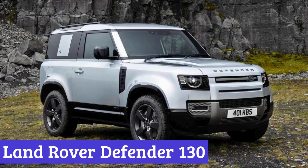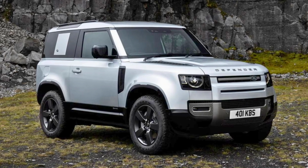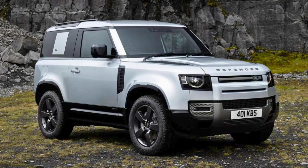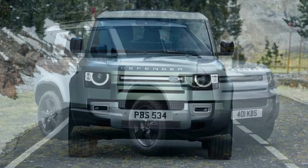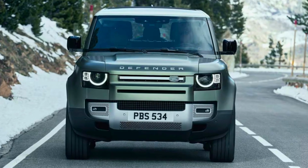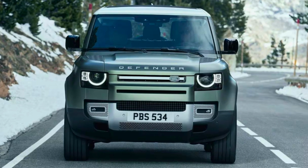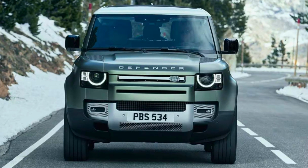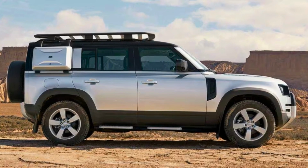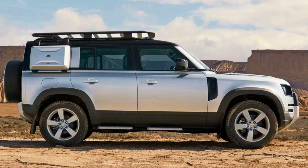Number 1. Land Rover Defender 130. The Land Rover Defender 130 is the newest member of the Defender family, a name that's been kicking around for a solid 75 years. Now what sets the Defender 130 apart is that it's the longest one you can get. It's like the stretch limo of Defenders, adding a generous 13 inches to its rear compared to its sibling, the Defender 110. This extra room means it can squeeze in a whole third row of seats, making it a rare gem in the world of off-road vehicles.